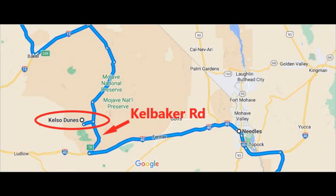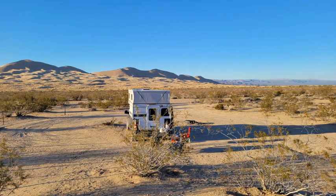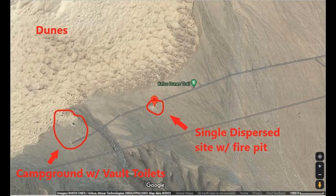On our way back north, we wanted to drive through the Mohave Preserve, which is surprisingly high in elevation. So we looked for the lowest spot we could find. We took the Kelbacker Road north, then we turned west on the Dunes Road and went about 3.9 miles to the Kelso Dunes. This was one of the lowest spots in the preserve, and we found a primitive roadside camp with a fire ring near the Dunes trailhead. There's also a small primitive campground about a half mile further on that had nobody in it.